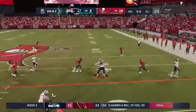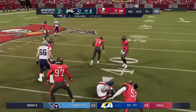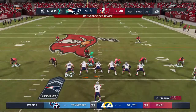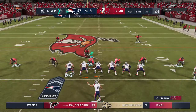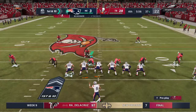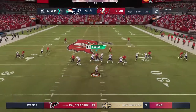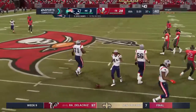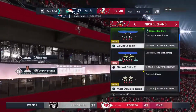As expected, they're going for it to keep the drive alive. It's a short one here, complete to his tight end. No reason not to try it there, and they do indeed convert on 4th. 6. And a Patriot first down. They'll look to throw now on 1st down. And the coverage terrific there as that's knocked down and incomplete.